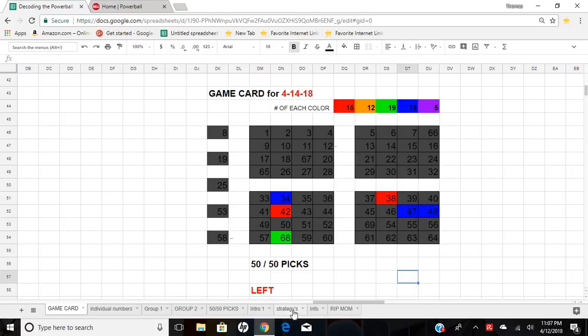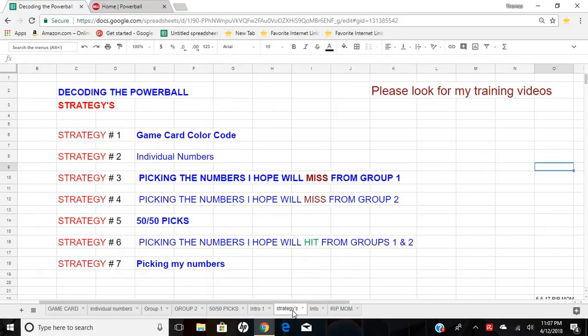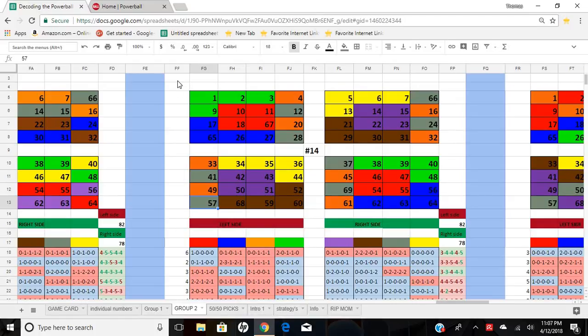Okay, so I'm off to the next strategy, and that's strategy number 6, picking the numbers I hope will hit from groups 1 and 2. Okay, I'm just going to stick with group 2 right now. Okay, so I'm going to scroll back to option card number 1 here.